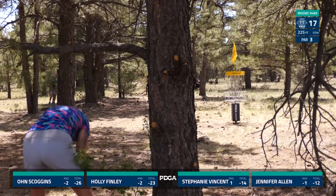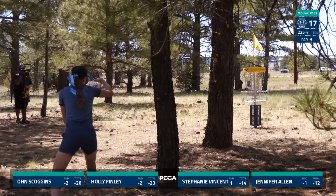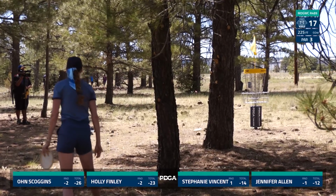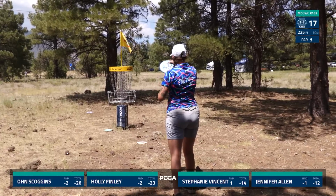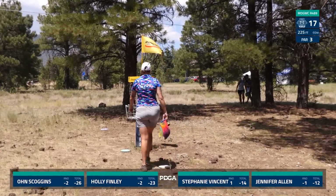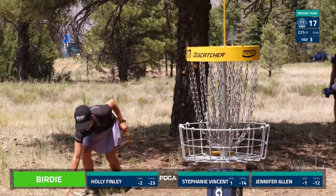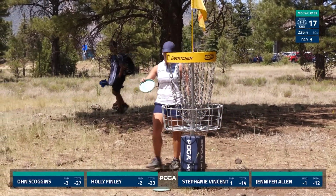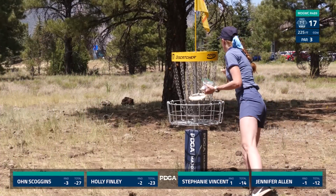And she does have an open look at it, but unfortunately just hyzering out to the left side, released a little bit early. And the wind was shifting on me. Yeah, because we typically get a highway wind and it's going left to right on these holes, finishing holes, but it was swirling everywhere here. Stephanie, great putt for par. Ohn picks up another birdie here on the 17th, putting her at 3 under for the round. And these are a lot of good drives by Ohn. Typically we see huge putts, but she's had some very short birdies here this round.